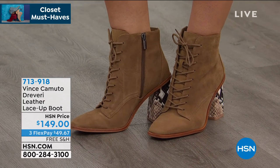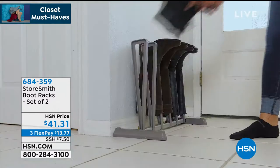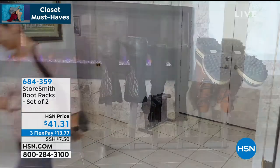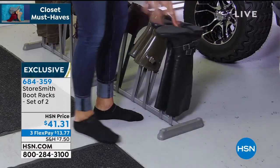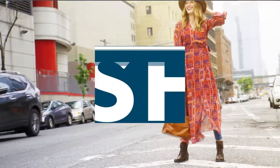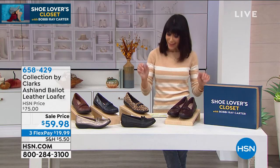Matter of fact, I bought these also before the show. The boot racks. You get not one, you get two of them. Haven't seen these before on the air. They're only $41.31, and you just slide the boots right over the top. And as you can see, the cool thing about that, it doesn't matter what the shaft is on the boot, it just slips right over. It not only gives you a place to store them, I know my boots are all like shaft overlaying down, unless you're gonna go buy all of the little organizers to put inside. But that's a great addition. And I think I had only a little over 1,000 of those to go around, so you might want to pick that one up as well.